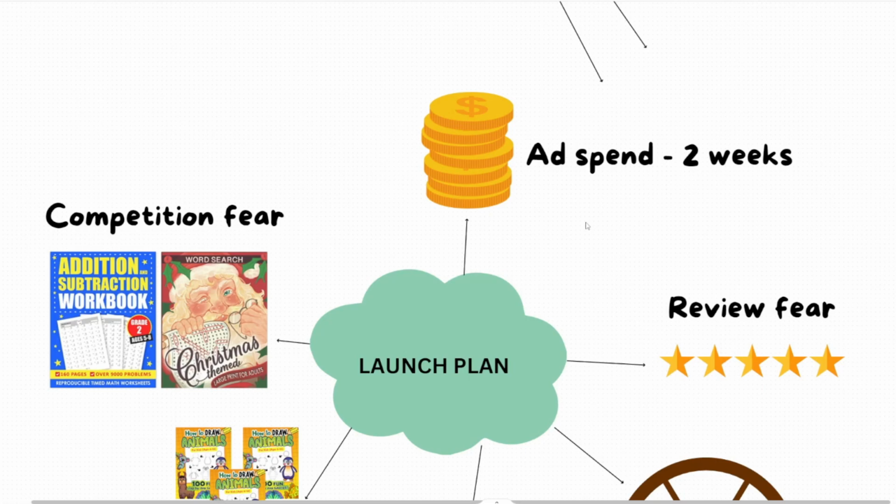I think we're at a point now with that book that the organic sales just dwarf anything that the ad spend is doing. So I think maybe I'm spending $5 or $6 a day on that coloring book at the moment. So if that makes sense, we wait those 2 weeks, then we move on to the next book, which is going to be the Maze book, and then start that process over again.